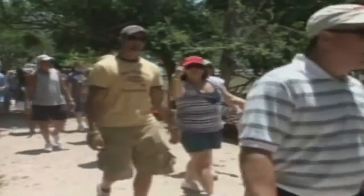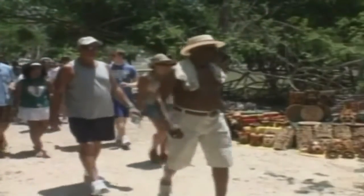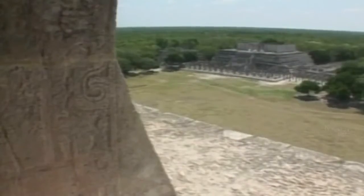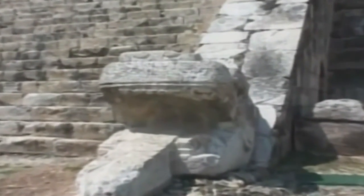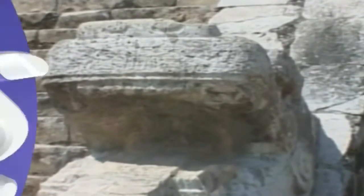The ancient Greeks chose the original 7 wonders of the world, but 2,000 years later, only the Great Pyramid of Giza remains. Hopefully these new wonders will carry on for future generations.